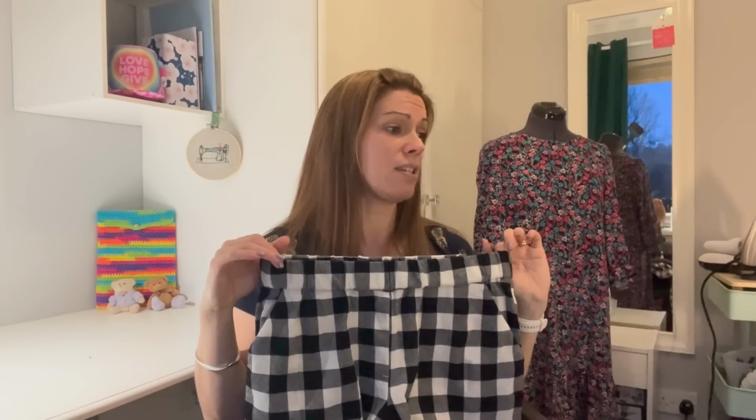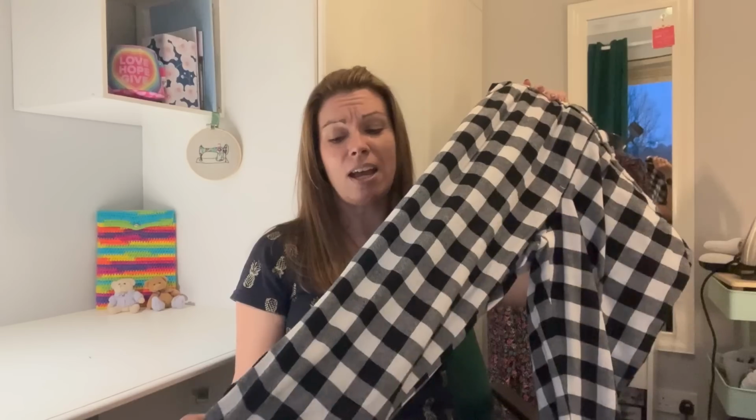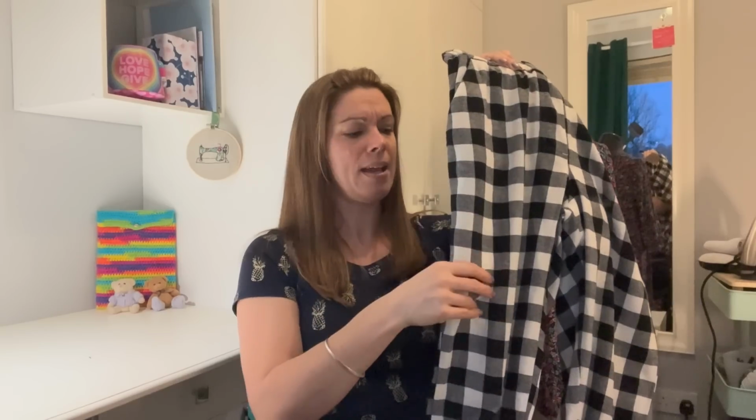Now what I will say with the Jackson tee is it does come with a long sleeve version, and Rachel has just made a pair of pyjamas in a brushed cotton. Oh, I forgot to say this was also from Fursa Fabrics. I can't remember if I said that or not, but she's made quite a pinky pair in a brushed cotton with a long sleeve Jackson tee, and it just looks so nice and so snuggly.